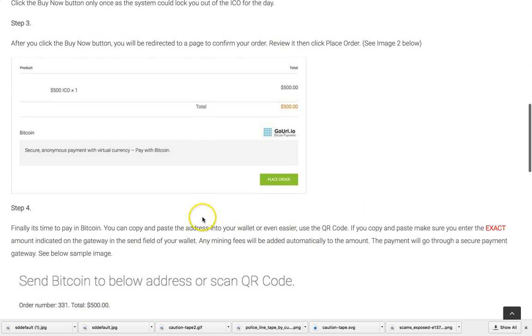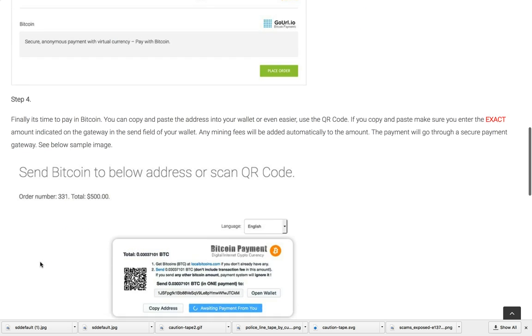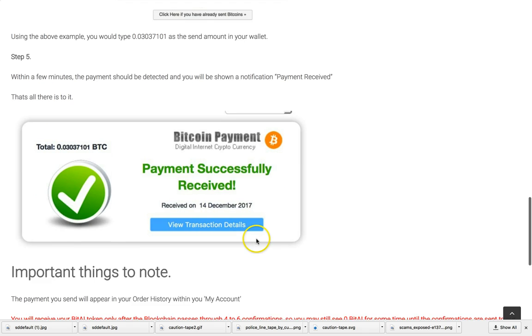Step four, finally it's time to pay in Bitcoin. You can copy and paste the address to your wallet, or even easier, use the QR code. If you copy and paste, make sure you enter the exact amount indicated on the gateway in the send field in your wallet. Any mining fees will be added automatically to the amount. The payment will go through a secure payment gateway. See the sample image below: send Bitcoin to the address or scan the QR code. Within a few minutes, the payment should be detected and you should be shown the payment received.